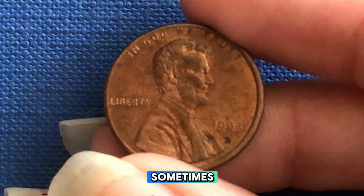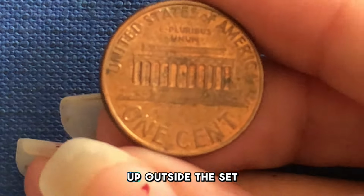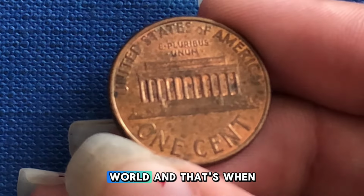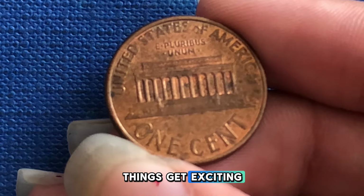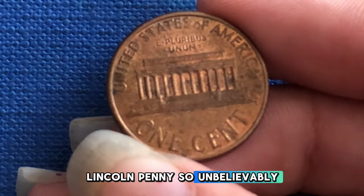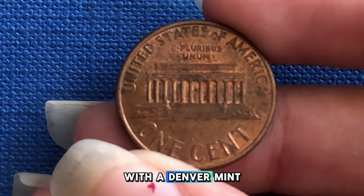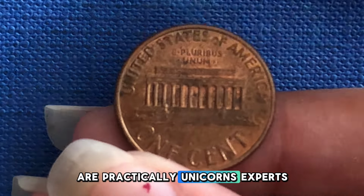But sometimes, just sometimes, mistakes happen. A proof coin ends up outside the set, out in the real world, and that's when things get exciting. What makes the 1993 Lincoln penny so unbelievably valuable is its scarcity. These proof strike coins with the Denver mint mark are practically unicorns.